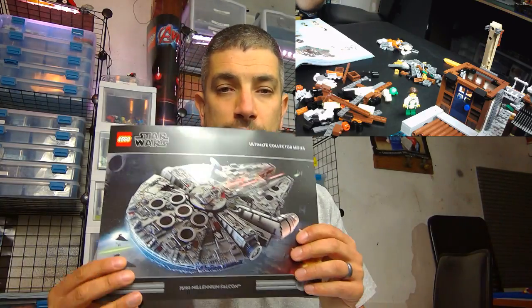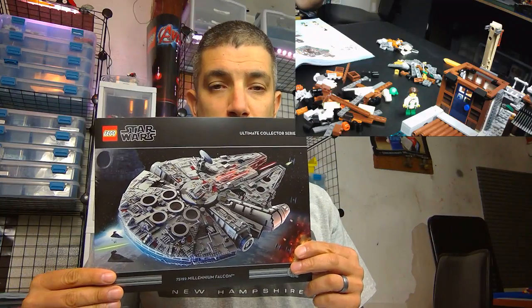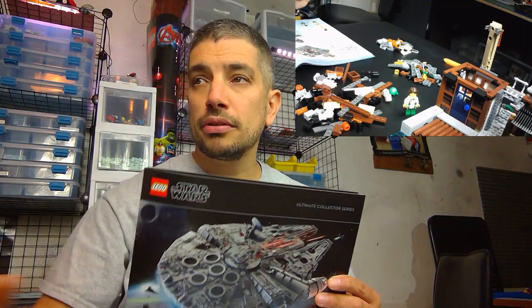So I'm gonna be building a Lego Ninjago city, and we'll see if anybody comes in. Where did I get the pamphlet? Well, the manager had them behind the desk, and the poster.